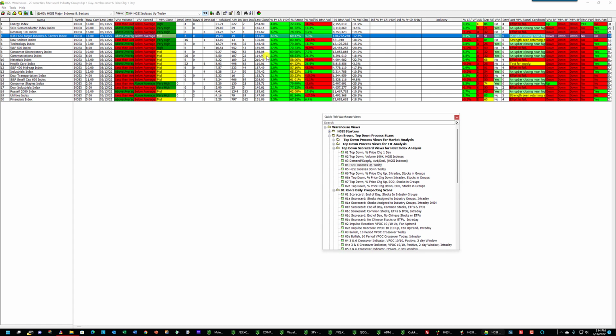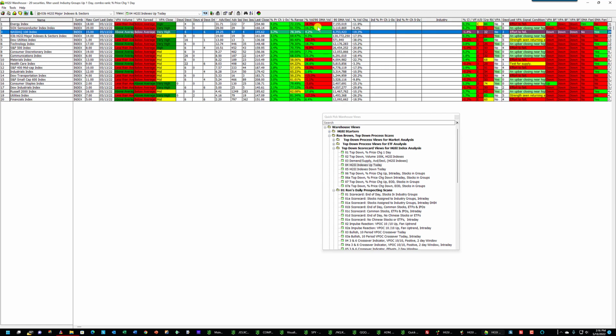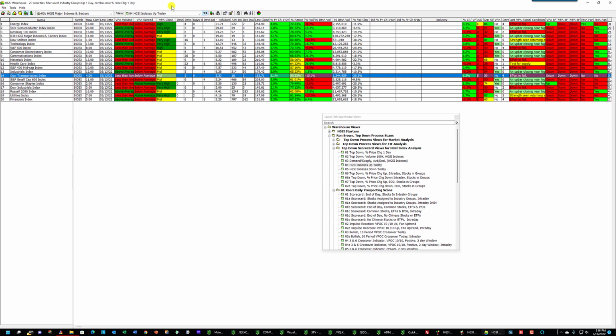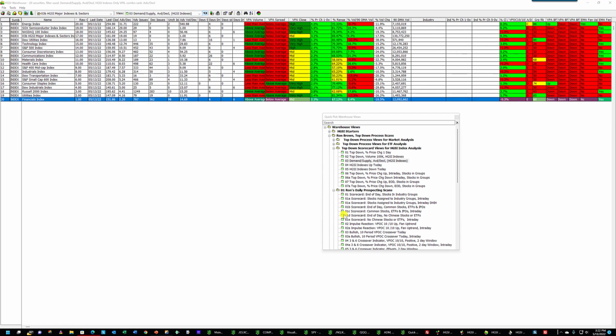These are all things you can do yourself over the weekend to look at them. Take some time. These indexes all confirm what we saw in the major markets. The volume, some of them were above average, but a lot of them are below average. I'll have to take a good look at that over the weekend.